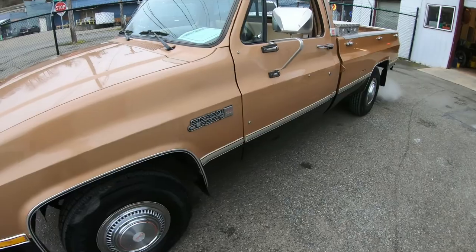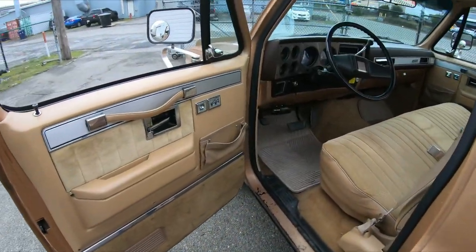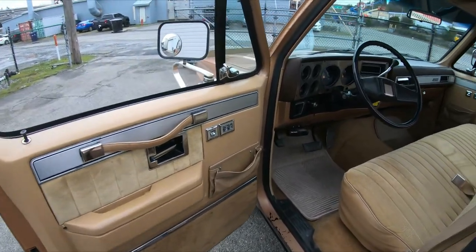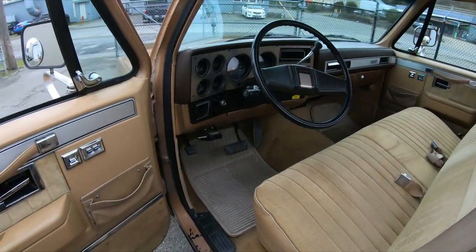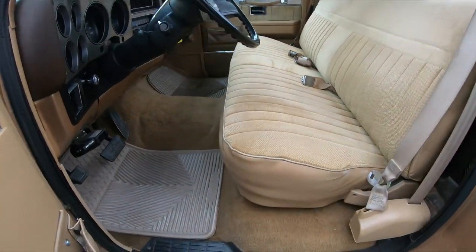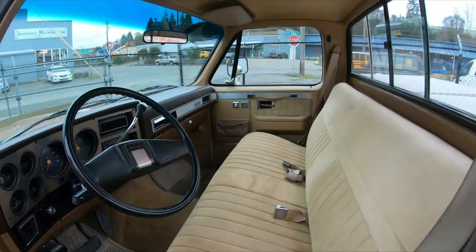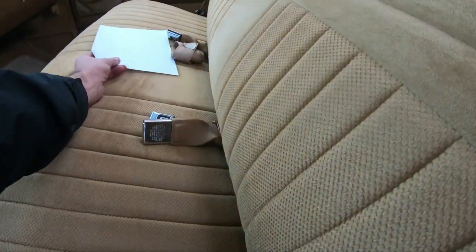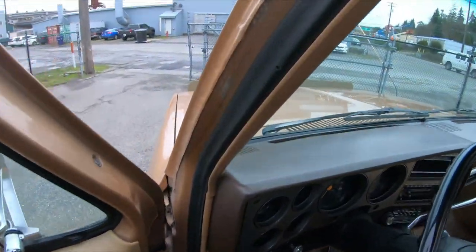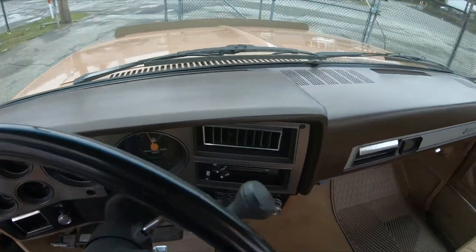Really clean interior. Very nice shape. Pretty heavily equipped car. It's got power windows and door locks, heater, AC. The dash is in really nice shape. The seats are in very good shape. The headliner's nice. It's not super hard to find, but you don't come across many trucks in this good a shape.